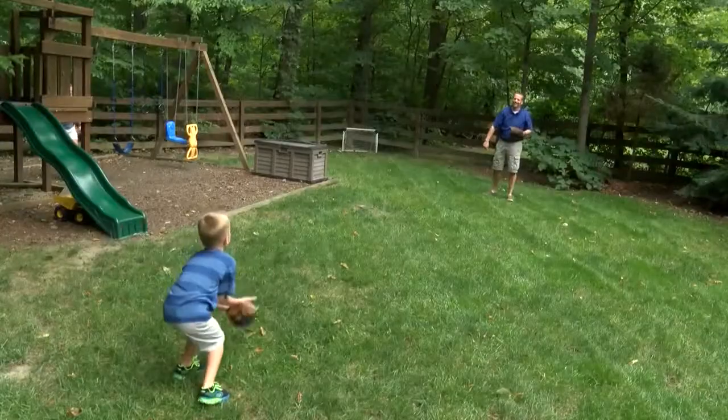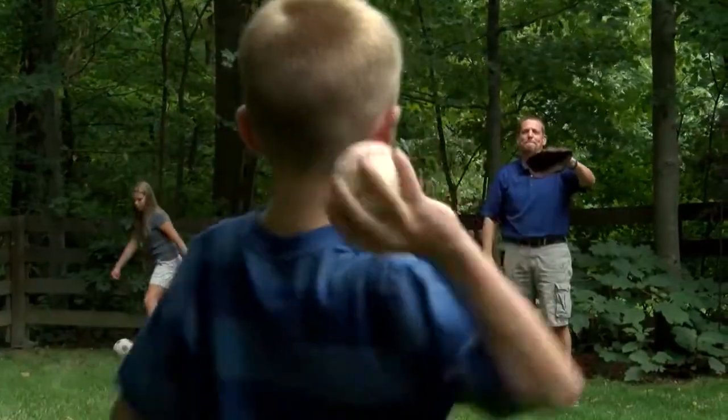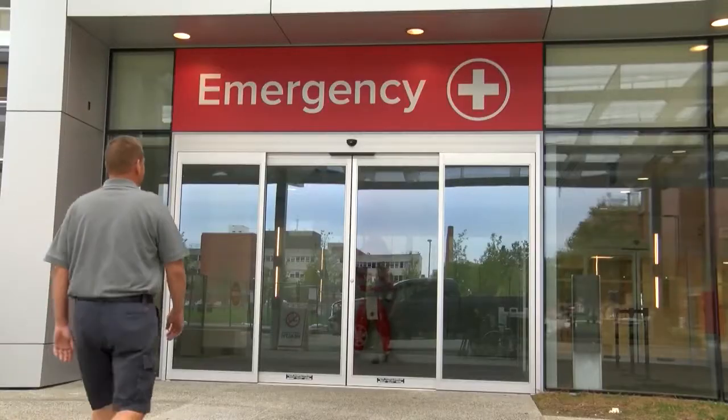Nice. It may look like fun and games, but Matt Steele has to be careful, even around his kids. Matt has multiple myeloma, a cancer that affects his immune system and leaves him vulnerable to infections. In fact, Matt occasionally has to go to the emergency department for care.